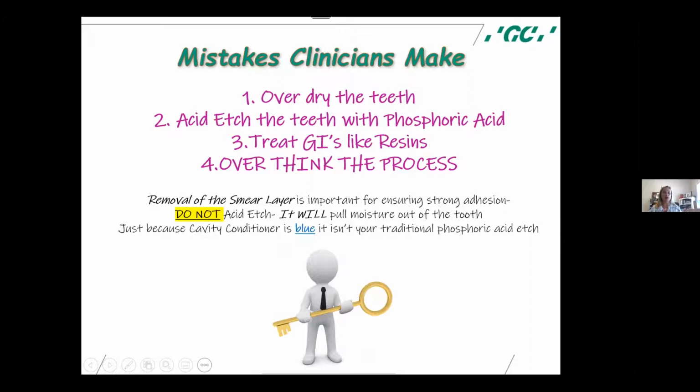And I have done this myself. I've watched clinicians do this. I've watched doctors do this. I've watched residents do this. We go back and treat it like a resin. We're ingrained, and habits are hard to break. So we over dry the teeth. You want to make sure you don't over dry the teeth. Again, you don't want it pooling in saliva, but I would almost rather see a little bit too much saliva than not enough, because remember that the hydrogen ions help with the chemical bond.